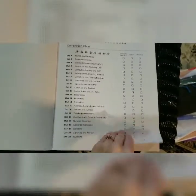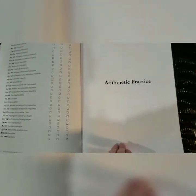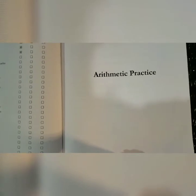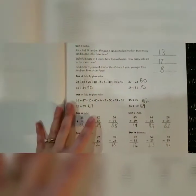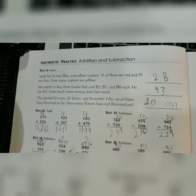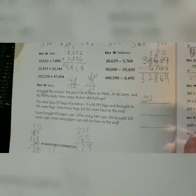You've got the contents and the different lessons that you're going to learn at the beginning. And then the next section is the practice, which, if they're using the computer program, they would be doing practice on the computer every day, or they would pick a day from here. Just a few problems each day, which makes it easy for the kids not to complain about having to do practice before they start their actual lesson.